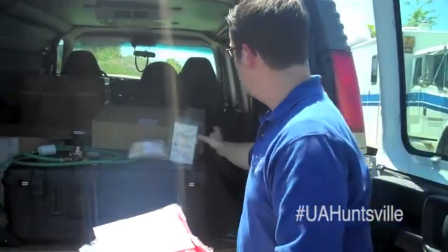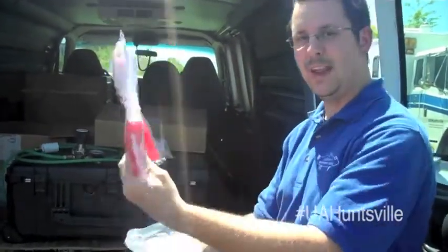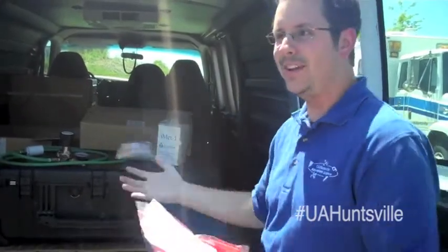The balloon will expand so large that it'll eventually pop. Our instrument pack will then fall, so we have to attach a parachute to it so that it falls slowly, in case we don't know where it's going to land.